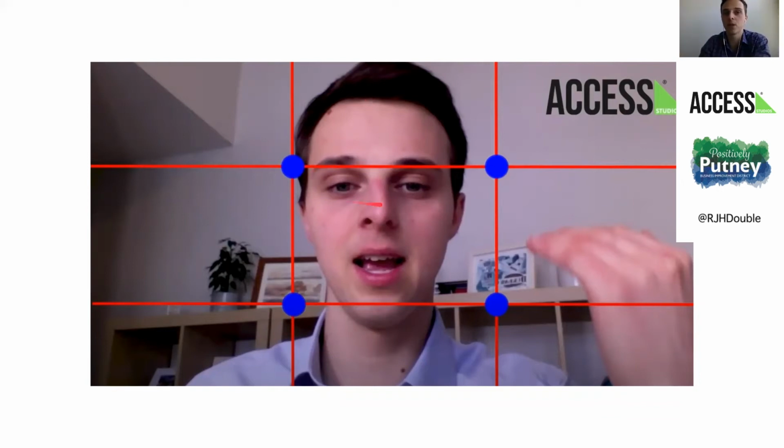But the principle to go by is just have your eyes 1/3 of the way down. Right. That gives you an even enough look on your frame.